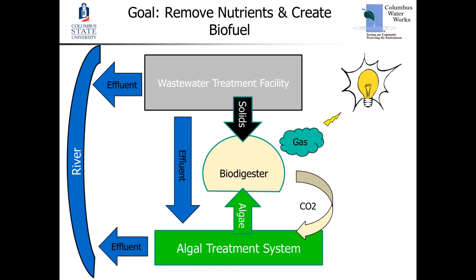And there are some that do, but not all of them do. Many of them do not. Those solids that are collected also have nutrients, and they're usually treated in many different ways, but one of the more common ways these days with wastewater treatment plants is that they have a biodigester. And so they put this stuff in there, and anaerobic digestion occurs with microbial communities breaking down those solids.